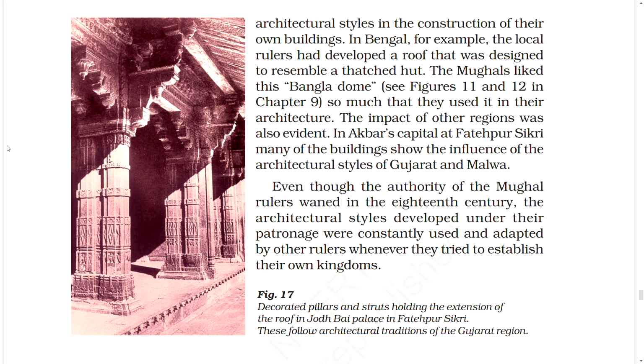In Bengal, for example, the local rulers had developed a roof that was designed to resemble a thatched hut. The Mughals liked this Bangla dome, see figures 11 and 12 in Chapter 9, so much that they used it in their architecture. The impact of other regions was also evident. In Akbar's capital at Fatehpur Sikri, many of the buildings saw the influence of the architectural styles of Gujarat and Malwa. Even though the authority of the Mughal rulers ended in the 18th century, the architectural styles developed under their patronage were constantly used and adopted by other rulers whenever they tried to establish their own kingdoms.